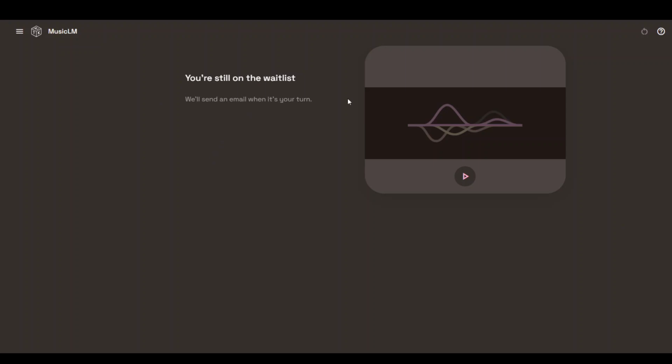As soon as I get the access, I will create a video around it on the basis of my experiments and I'll share with you. Just for your interest, Music LM lets you type a text and then generates some music on the basis of that text. Sounds very interesting. So as soon as I have the access, I will let you know.